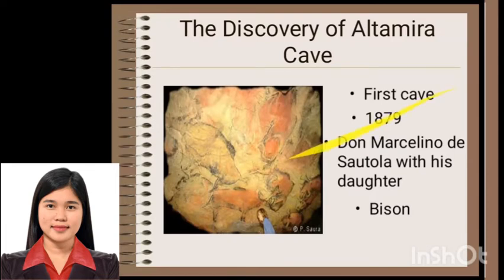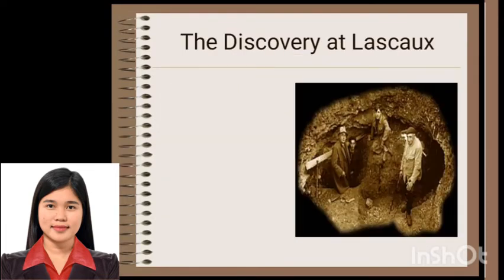Now, let's proceed to the other one, which is the discovery of Lascaux Cave. So, on September 12, 1940, four teenagers stumbled upon a major discovery. When an old pine tree fell down, it showed a hole in the ground under its roots. The teenagers discovered the hole, went down inside of it, and found the historic cave paintings at Lascaux. It was thought that these paintings had been done originally more than 17 years ago.